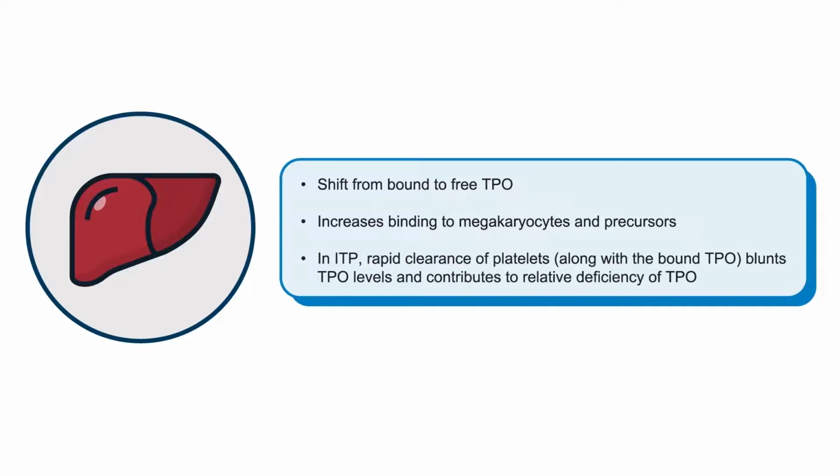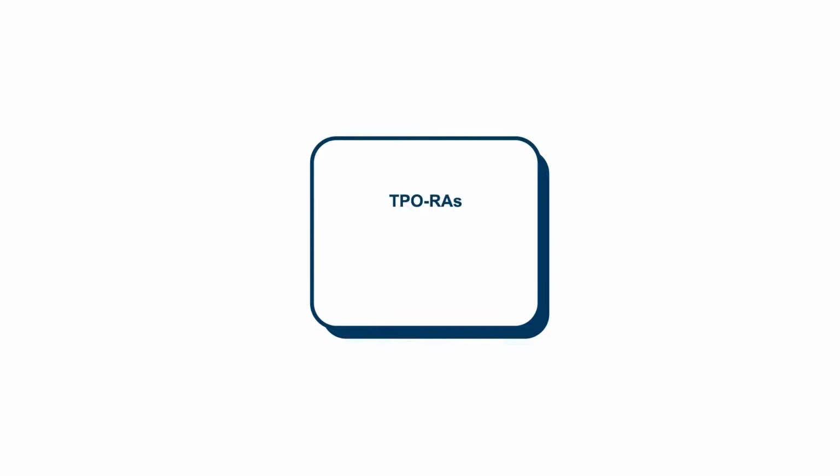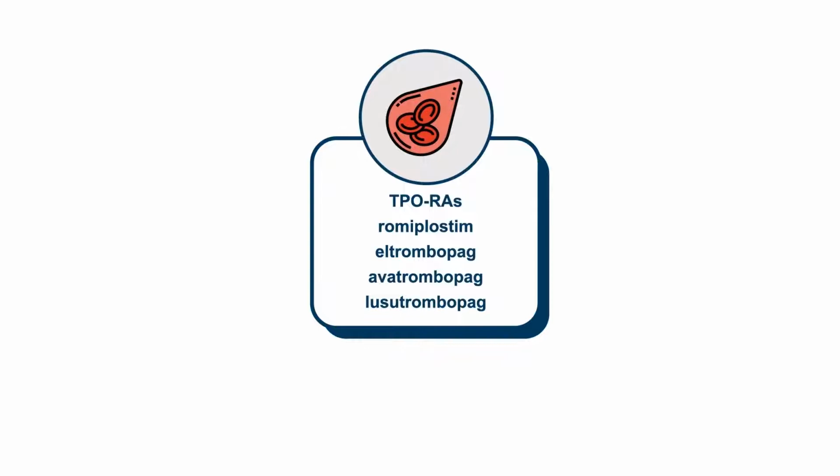In ITP, the rapid clearance of platelets along with the bound TPO blunts our TPO levels and contributes to a relative deficiency of TPO. There's been a lot of development for the TPO-RAs. These include romiplostim, eltrombopag, avatrombopag, and lusutrombopag. As mentioned earlier, discontinuation results in thrombocytopenia.